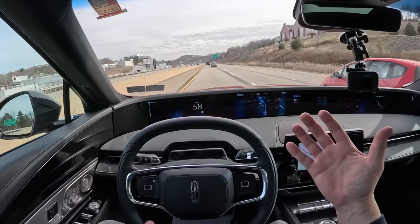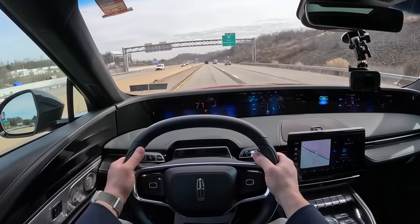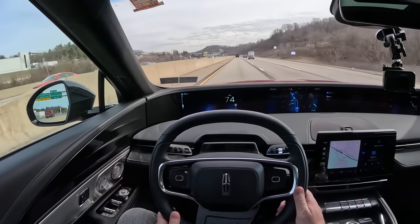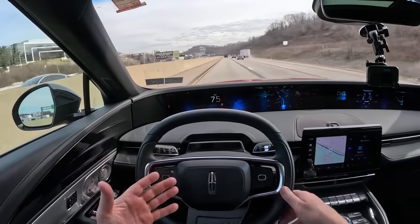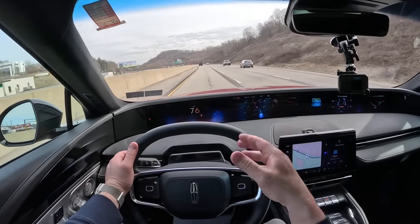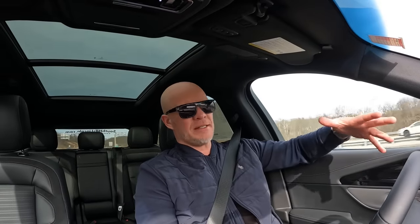But of course, the Nautilus comes with all the creature comforts in terms of features that we've all gotten used to over the years, such as collision warning, blind spot monitoring. We have adaptive cruise control. It comes with Blue Cruise as well, which is a type of autonomous driving, although it's not fully autonomous. And like we mentioned earlier, the competition in this segment is very competitive. There's so much to choose from. There's a Genesis GV80, there's a BMW X3, there's an RX from Lexus. The list goes on and on and on.